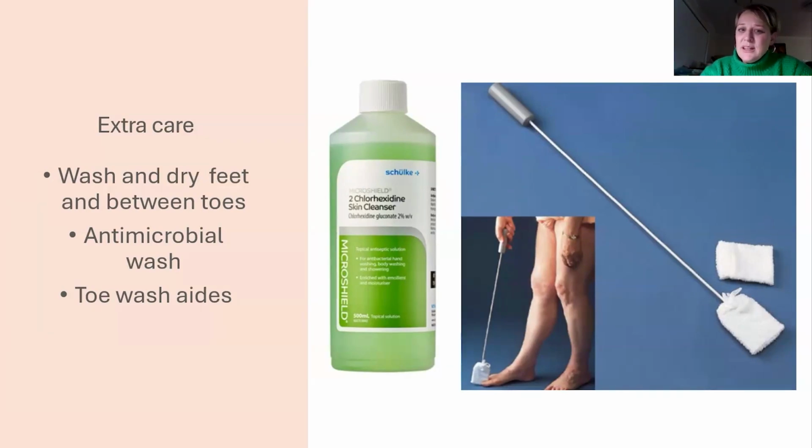An example here is MicroShield, which contains chlorhexidine. You can get other ones like Physohex, which has got triclosan in it. You shouldn't use them every day because unfortunately you can get a resistance to them if you overuse them, and they can dry out the skin too much. But like I said, on those days where you have been in shared areas or particularly sweaty, particularly dirty, or even just a couple of times a week, wash your feet well and in between your toes. This does not kill fungus and bacteria and virus. What it does is it works as an antiseptic to actually reduce the load on the foot. So reducing the risk, okay, of those and the amount of microbes on the skin.